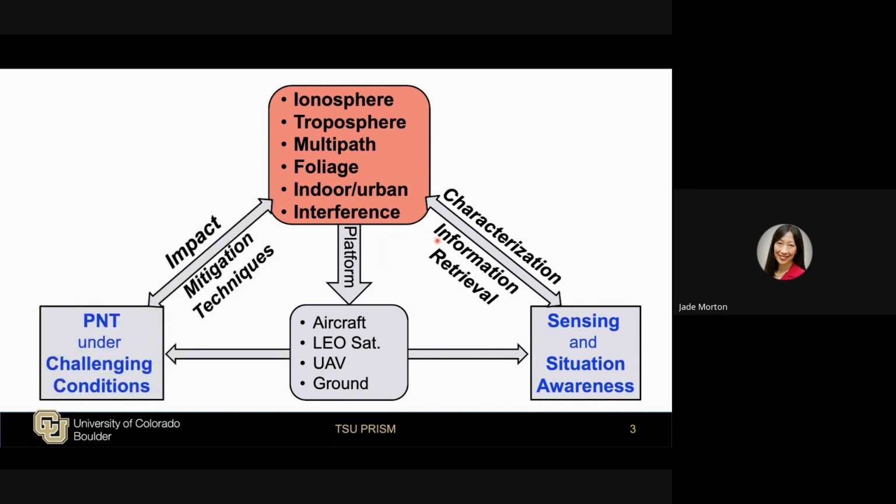The other arm is developing PNT, which is position, navigation, and timing technologies, under challenging conditions. The challenging conditions are due to all of those sources: the ionosphere, troposphere, multipath, and the other things listed up there. What we're interested in is understanding their impact on navigation receivers, and then developing mitigation techniques so that we can make the receivers work better.